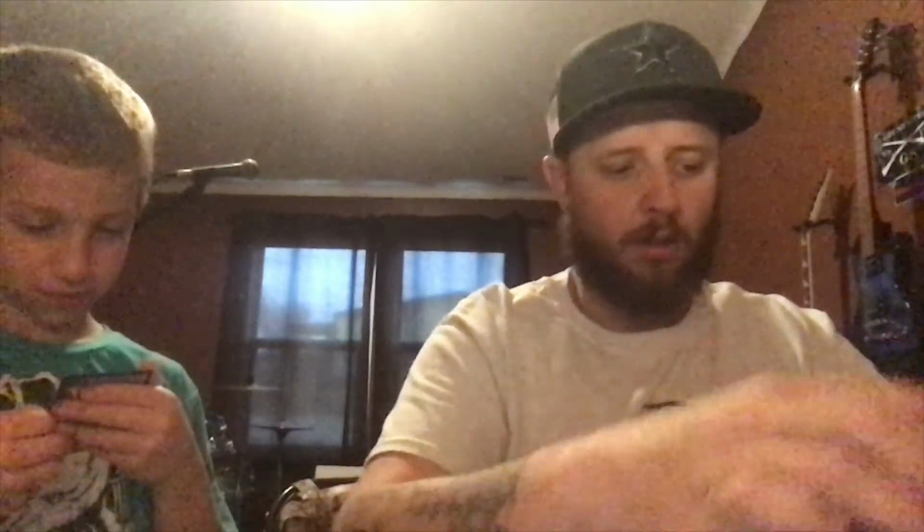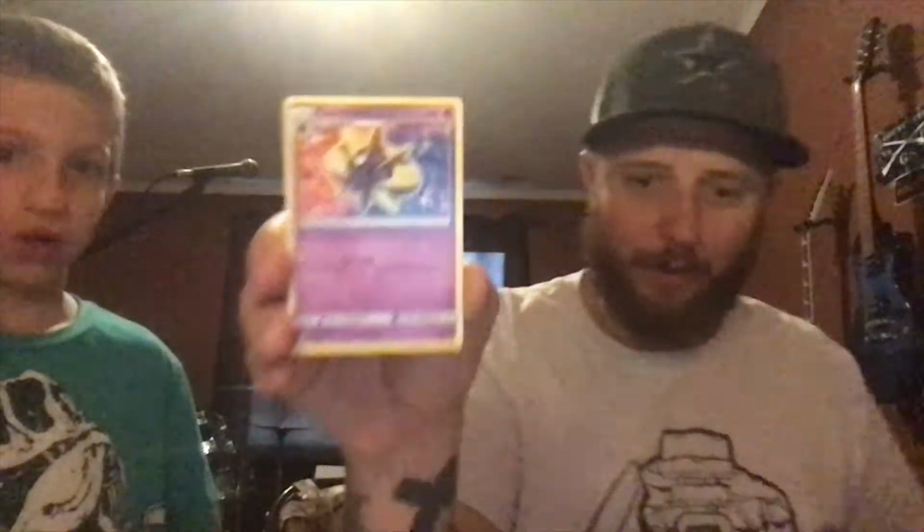A Snubbull. A Passimian. You got to hold it in front. There you go. There you are, bub. Ooh, what is that one? Is that one that we don't have yet? Yeah, a Passimian, however you want to say it. Cosmoem. Let me see. A Cosmoem. We don't have this one. Another rare. We have that one, Daddy, but it's different. No, we have a Cosmog, but we don't have a Cosmoem.